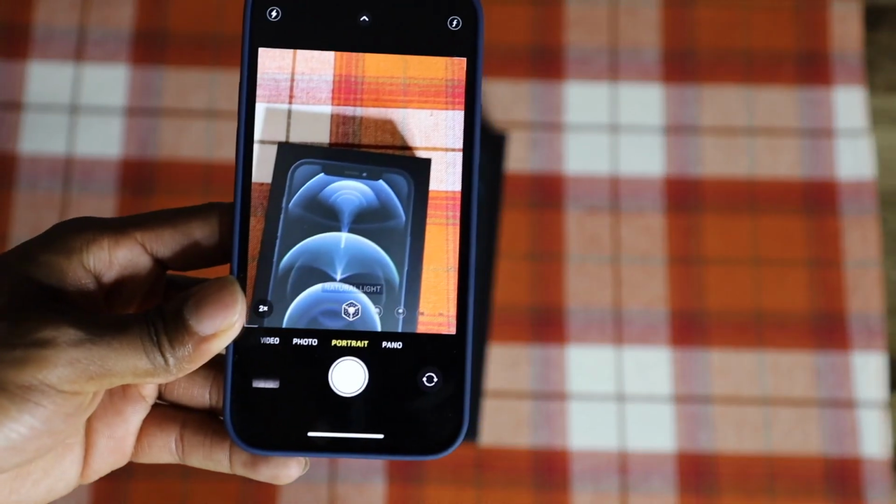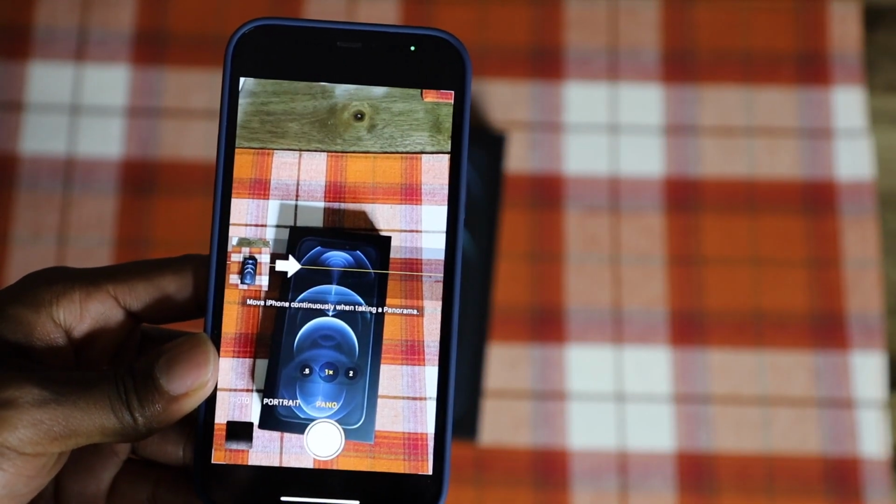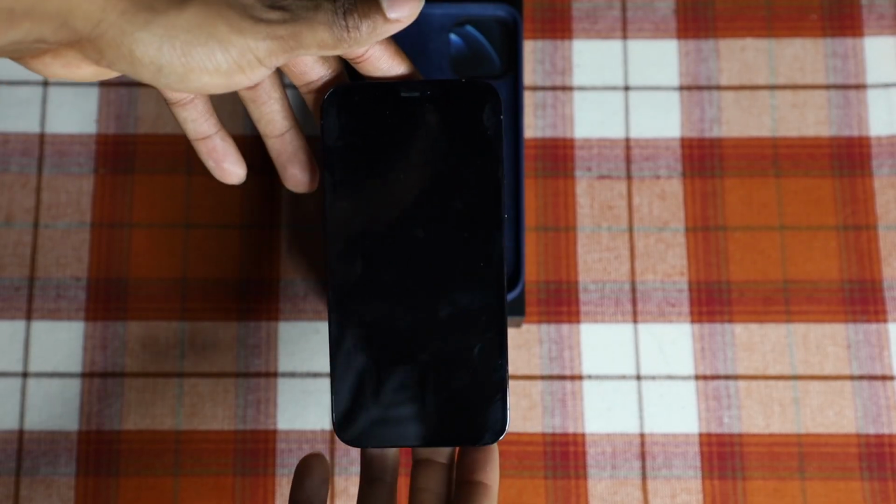And then of course you got portrait mode. And then you got the panorama. Alright, so this is the phone itself.